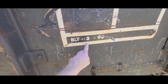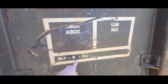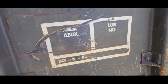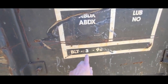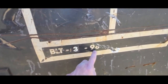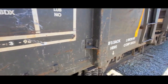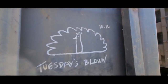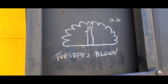Now that's the date, the build date. Every car's got one of these, and if it's been rebuilt, it'll have it listed, the rebuilt date or manufacturer date. So this is March of what is that? 8 or 6, probably 8. Looks older than that.